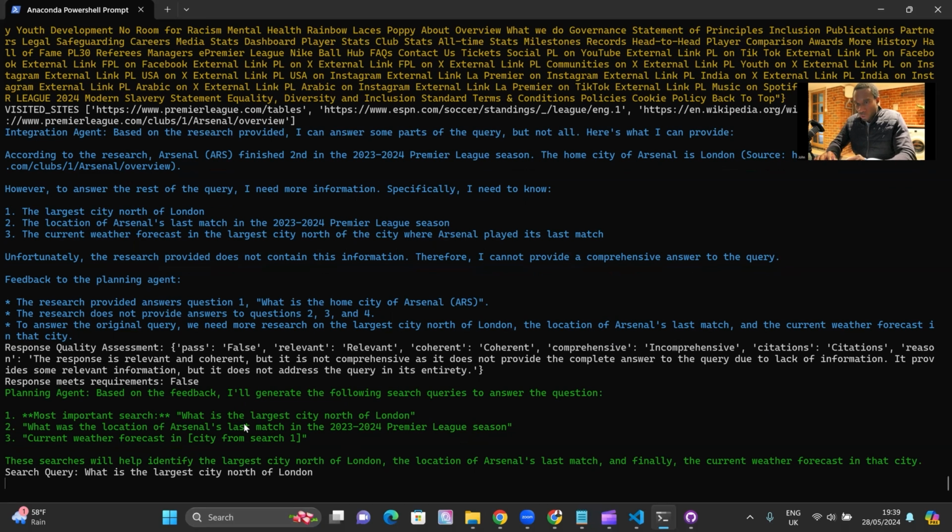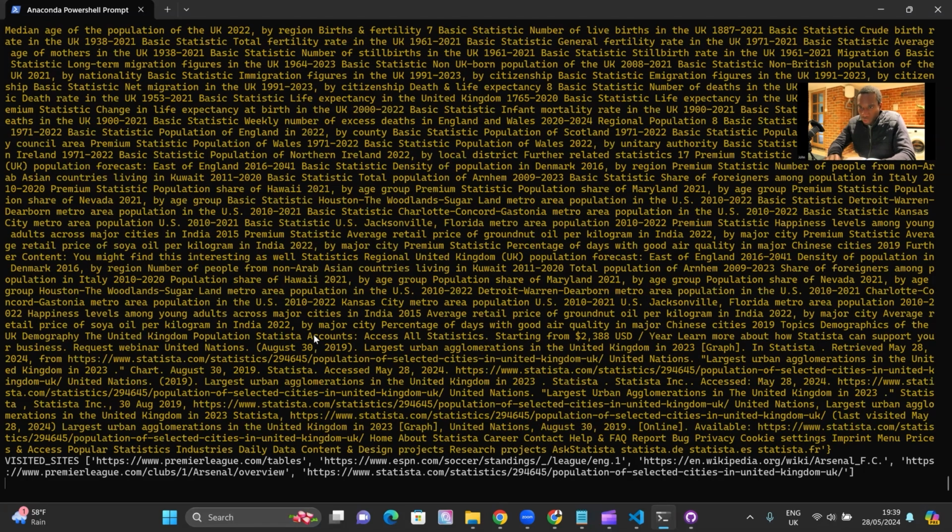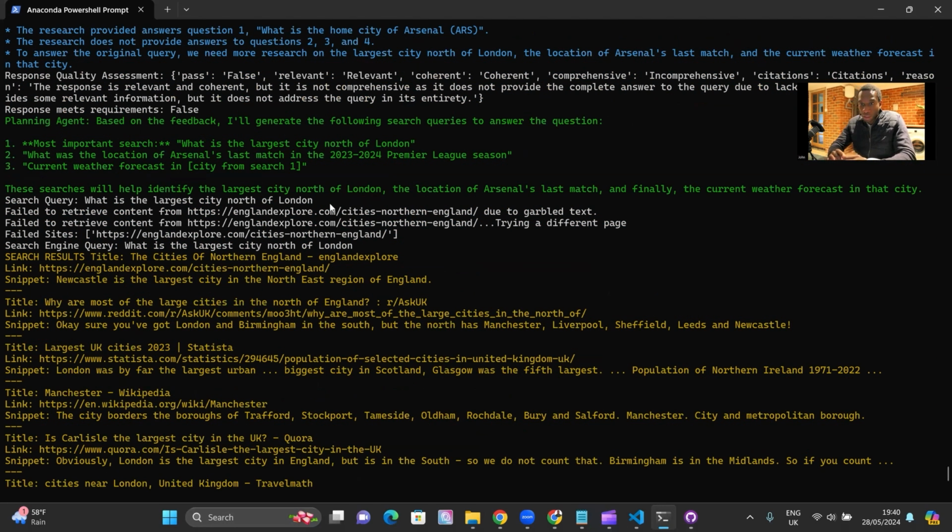So we're asking, what is the largest city north of London? It is true that Arsenal's last game of the season was in London. Let me just double check that. Yeah, Arsenal's last game of the season was in London, but notice that the reasoning trace of getting there is incorrect. Because what we're now identifying is the largest city north of London, and the way we got to London was by identifying that Arsenal's home city is London.